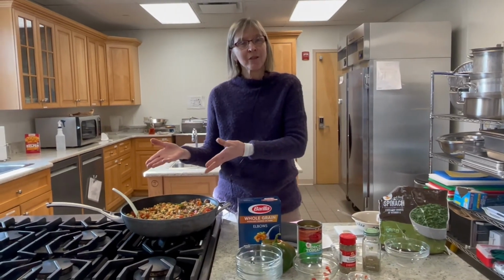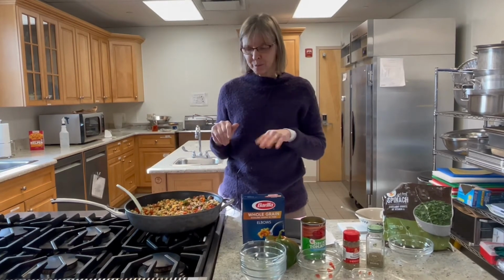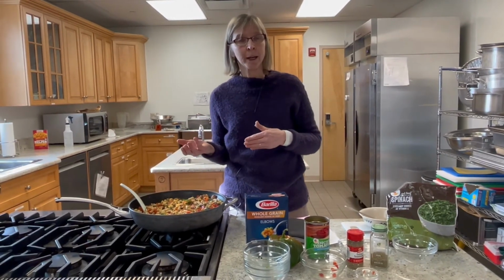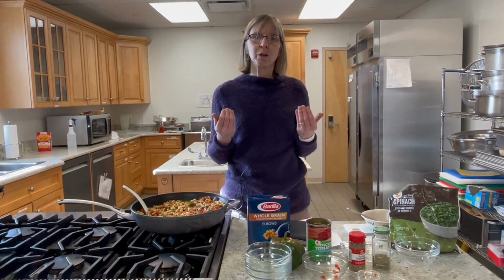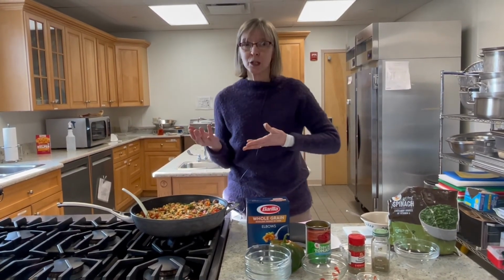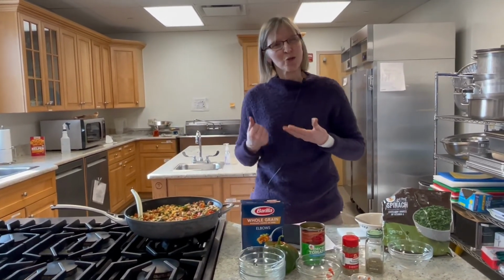If you do have leftovers and don't want to eat them right away, you can freeze them. This freezes very nicely. What I did at home when I made it was I put them into individual containers, put them in the freezer, and then was able to reheat them just in the microwave. And it was a great lunch or a great dinner to have. So try this. I think you'll enjoy it.